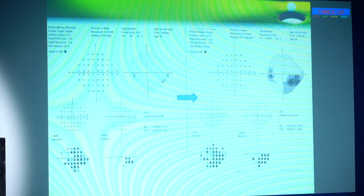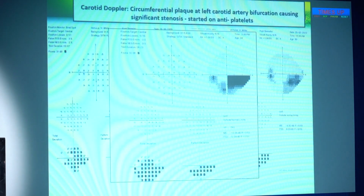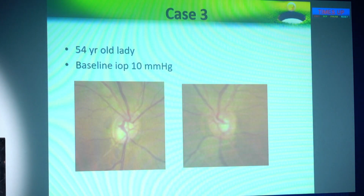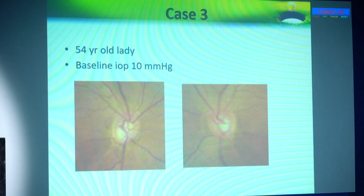The left eye showed rapid progression. This was the picture 2 years later. Because of the history of dyslipidemia, we did a carotid Doppler, which showed a circumferential plaque of the left carotid artery bifurcation. Case 3 is a symmetrical cupping with inferior rim changes.